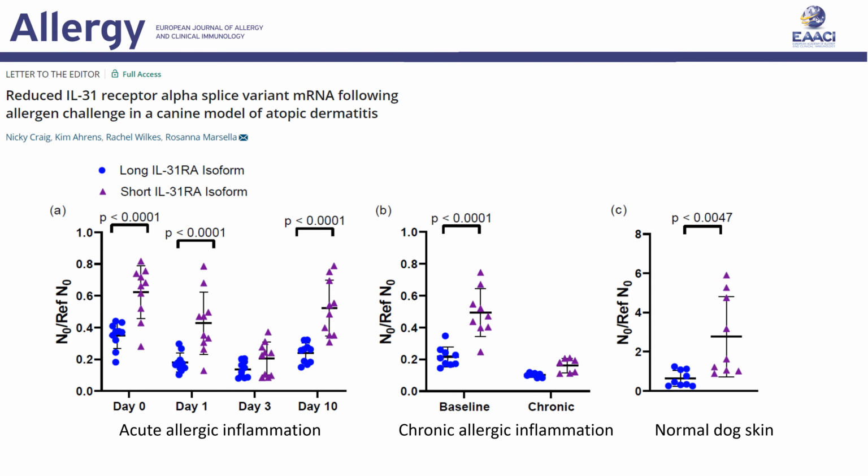In this study, we used RT-qPCR to investigate transcription of IL-31 receptor alpha long and short isoforms in the skin of atopic laboratory beagles over the course of acute allergic inflammation, following chronic allergic inflammation, or in the skin of normal dogs.